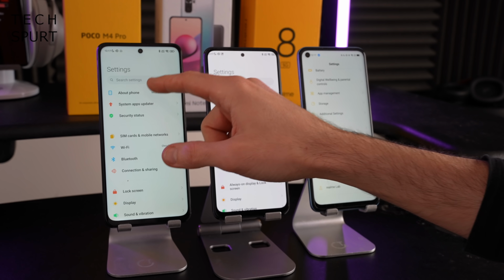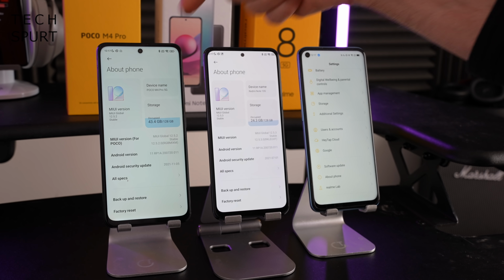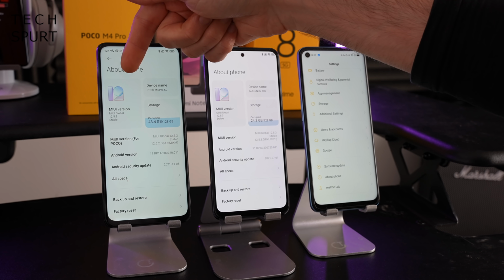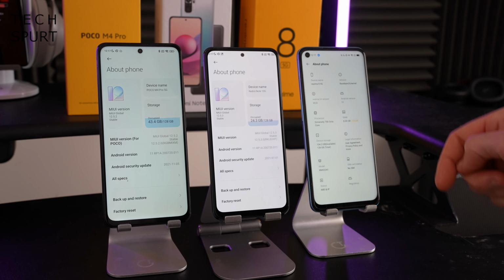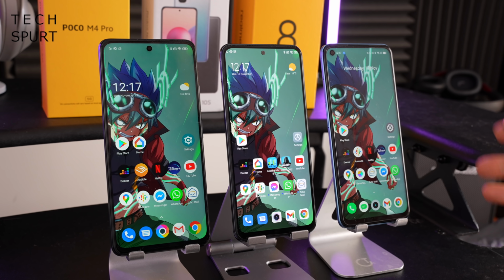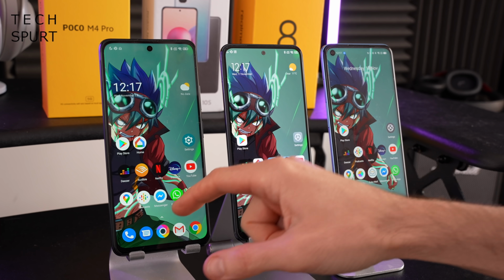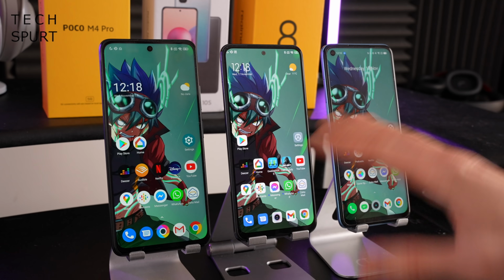Now let's move on from design to software, and all three of these smartphones rock Android 11, but on the Poco and the Redmi you've got Xiaomi's MIUI 12 launcher slathered on top, and in the case of the Realme 8 5G it's the Realme UI launcher instead. The overall vibe with both of these launchers is a fairly stock Android experience thankfully, so you've got an apps tray. If you flick up, nice and easy to store away all your bits.